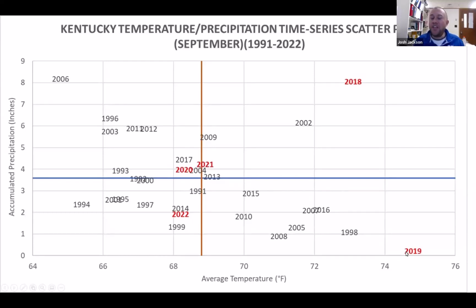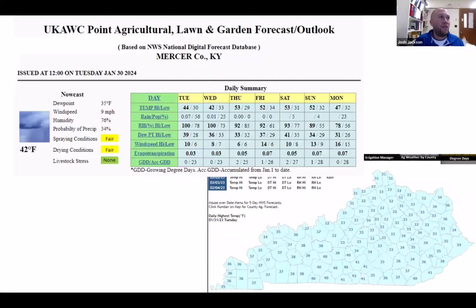So between the years, we can definitely see a lot of variation taking place. And so, how do we account for that? One of the tools I think we have down here in Kentucky, and I'm sure there are equivalent resources up there in Ohio and across the U.S. at different universities, is our point ag weather forecast. A lot of times for producers, we can click on our individual counties within here and get a more detailed estimation. I do like this one because it includes rainfall total.